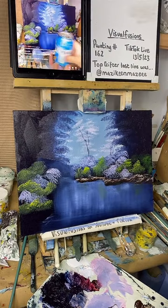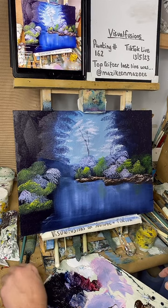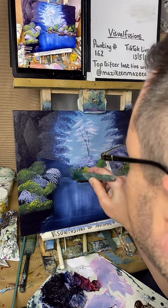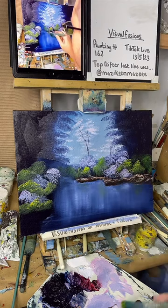Right, let's think about where this comes down there now. I need to create some dark, I think, over there. Maybe some dark green. Just have something growing there. Some dark in there. This is where the water's coming, so we'll add some water lines in.